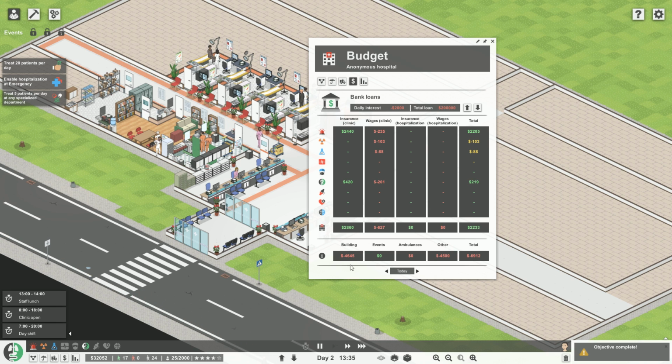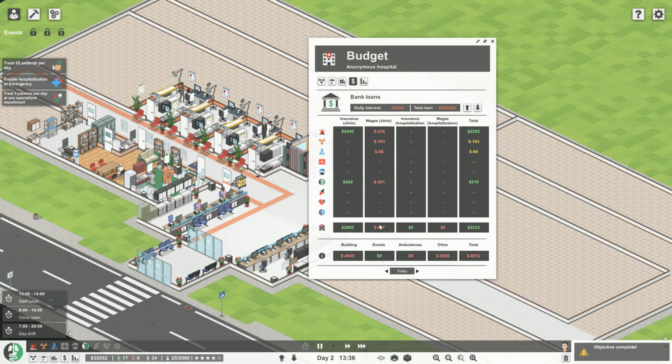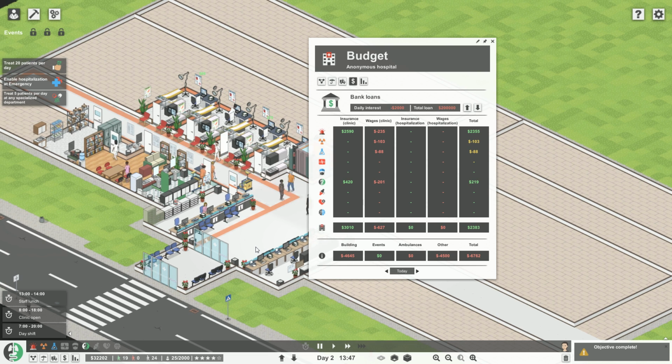So we made... I must have built something, maybe a couple chairs and probably that waiting room. So far today, we've made $2,400 from the insurance, the clinic, and only $420 from neurology. But we still made a profit from neurology. Or sorry, from internal medicine. They only cost about $200 for the wages. So overall, we're doing okay, other than the building that I did. We'll wait till the end of the day and see what our profit is like.